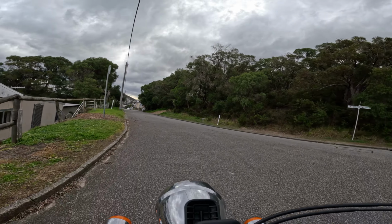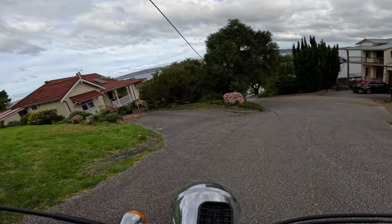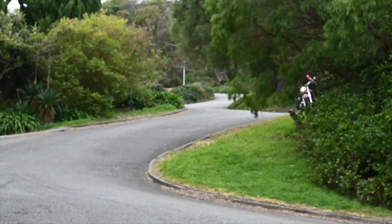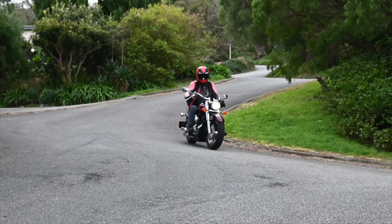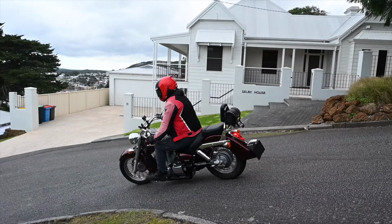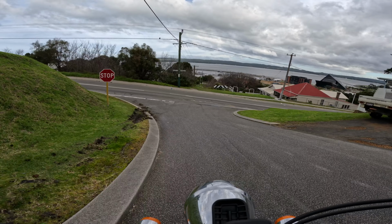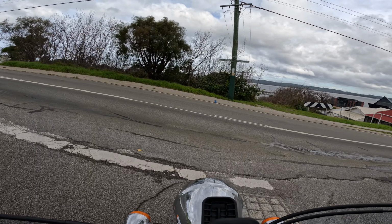Made it. Nice and controlled. Yes. These Honda Shadows have really top-notch brakes. Really good brakes. Very controllable with the brakes that these bikes have. And we come to a stop.